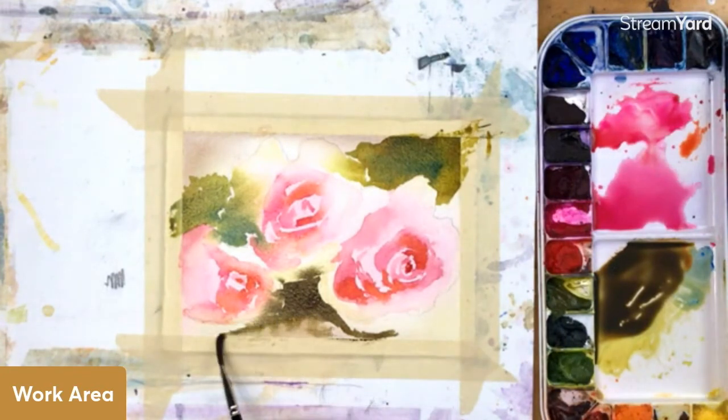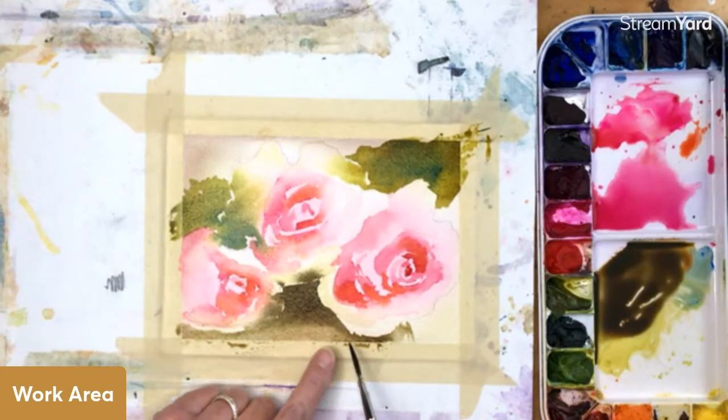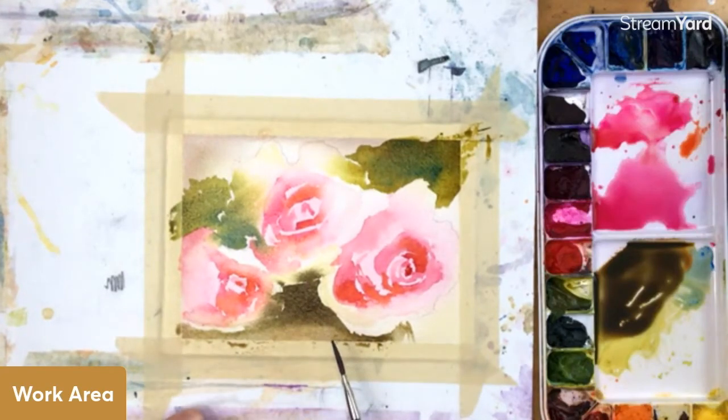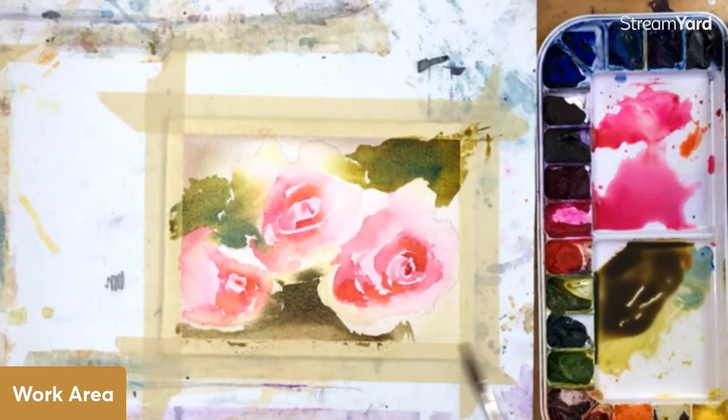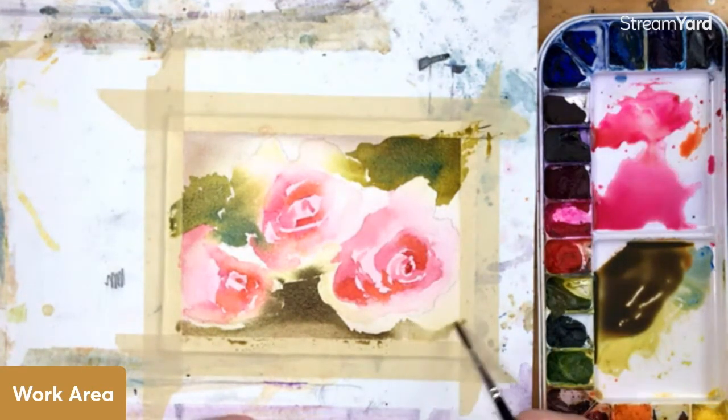But then I'm going to lighten up on this value as I get to the bottom here. And see, I'm just negative painting right around that petal, keeping that edge nice and soft, but still with lots of nice contrast there.